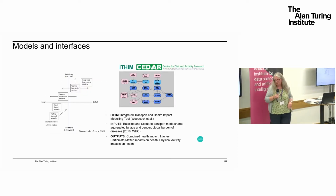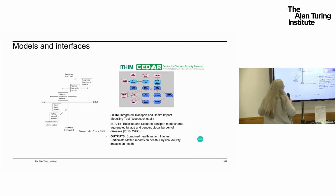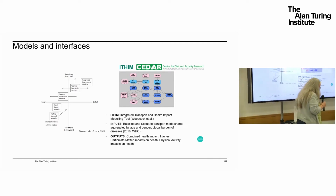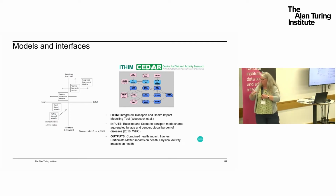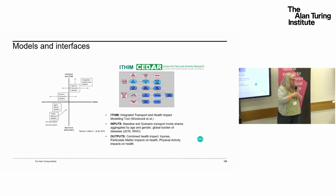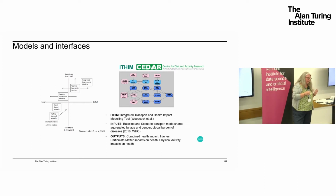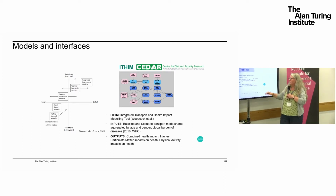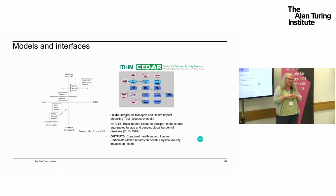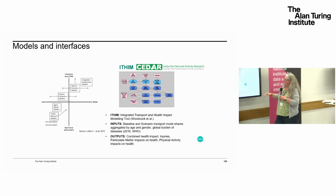Let's move on a little bit into the next part of the concept, the modelling concept. I said we looked at a number of different models. What we decided to use was the Integrated Transport Health Impact Model, which is the work of Woodcock et al. 2009. We took that model, which has a baseline and a scenario, so what you're basically doing is looking at the difference between one and two. It aggregates people by age and gender, and then estimates the global burden of disease based on that, using the global burden of disease estimates from the World Health Organization.